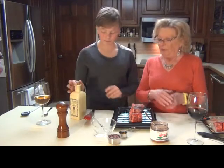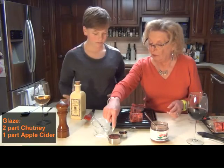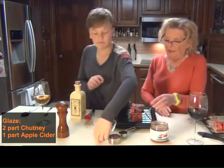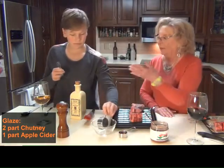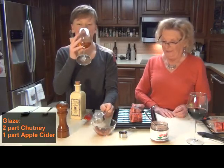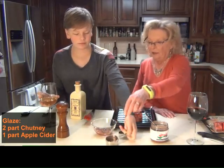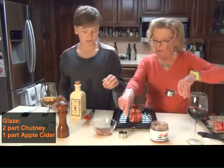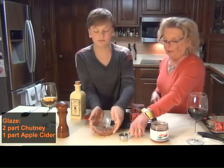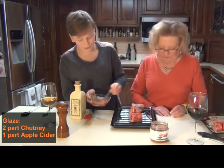Now, this is a quarter of a cup of our cranberry jalapeno chutney, put in that bowl. And this is 1/8 of a cup of the same thing you're drinking, which is apple cider. It's really good, by the way. So we're going to make a glaze out of this. Here, Naomi, would you just take that little whisk and put the cider in there and mix that up? Perfect. Now, don't you just love that little whisk? It's so cute. I know.